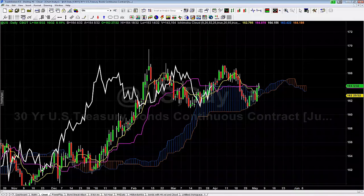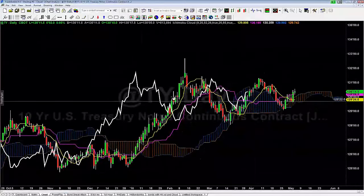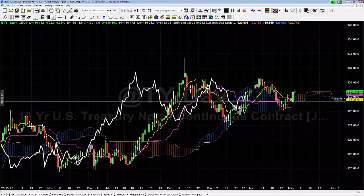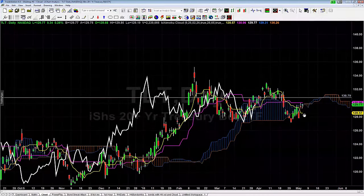Let's take a look at the TY, which is our 10-year note. So 10-year note, above the cloud, sold off into the cloud, bounced, came back down, bounced again, and it's above the purple. So those are good longs. Let's see what else you guys want to give me. Give me a couple of charts here, and I'll take a look at whatever charts you want me to look at really quickly. Crude oil. TLT is the same thing as bonds. That one is between the yellow and the purple and in the cloud, so I would leave that one alone.